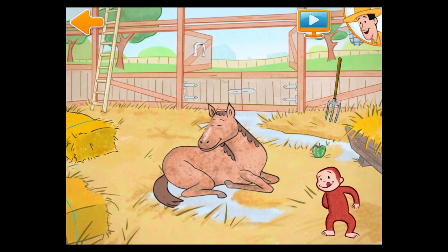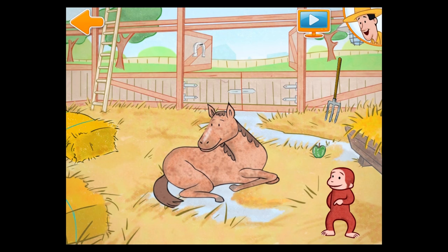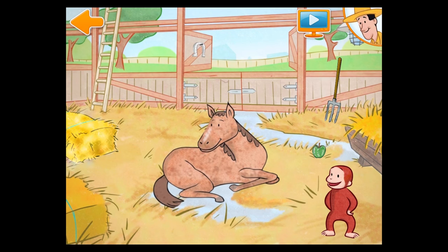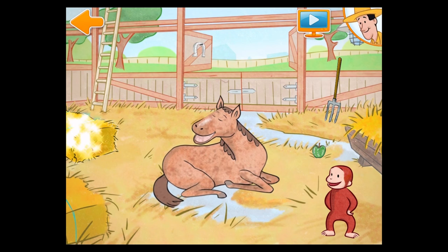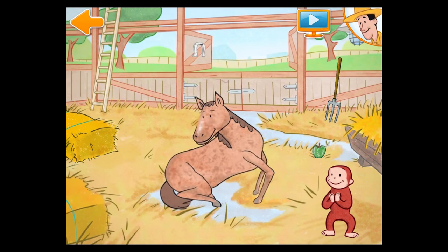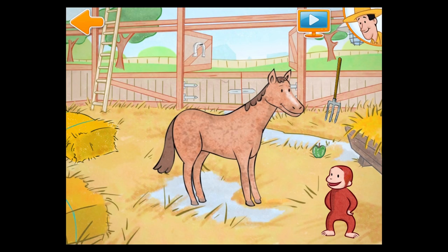This is how you wake Henry. You can pat him, you can give him a gentle shake by moving your screen from side to side, or you can talk to him. What are you gonna do? I think he's gone back to sleep again. Try something else. No, he's still a sleepyhead. Why don't you try to wake him up another way? That did the trick. Henry the horse is up and about.